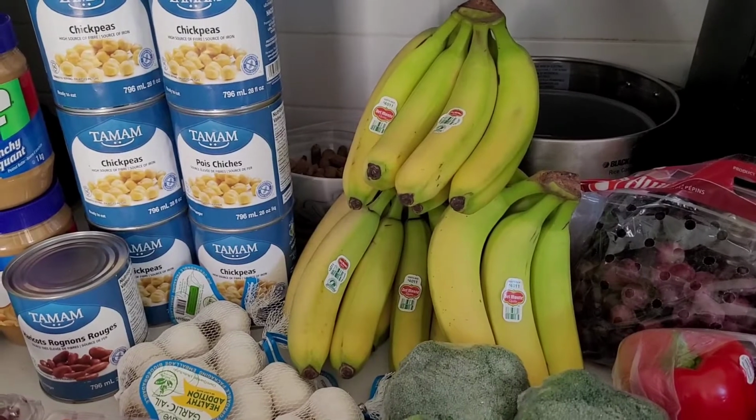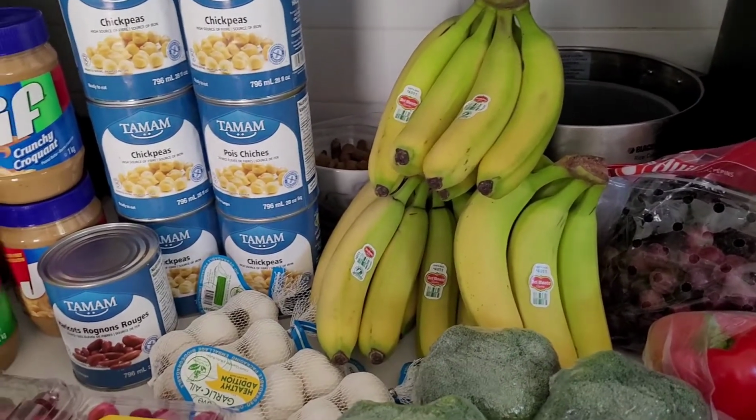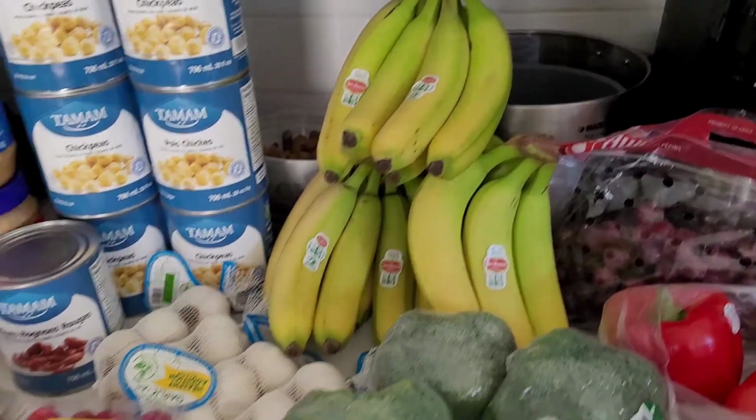Bananas, we get a lot of bananas in this house. A, because we love them, and B, I love making cookies. Like, this is my egg replacement in a lot of my baking, is bananas. I didn't have to price match them. They're 57 cents a pound.